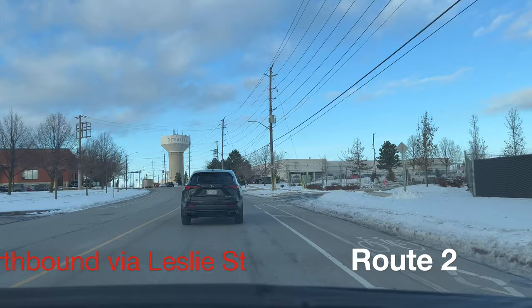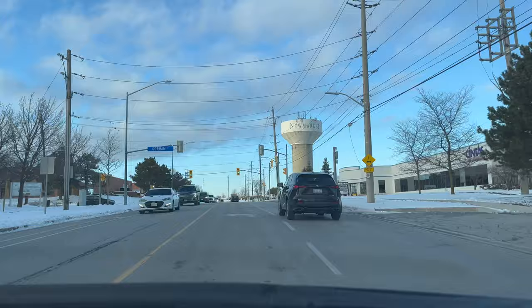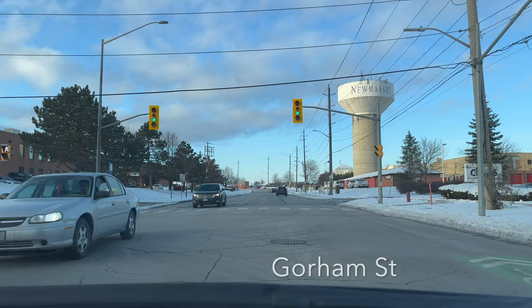This is the second northbound route where the examiner takes us from Leslie Street and not from Harry Walker Parkway South. So almost 20-30% of examiners choose this route. Now we have to turn left on Gorham Street, wait for the intersection to clear and then make a left turn.